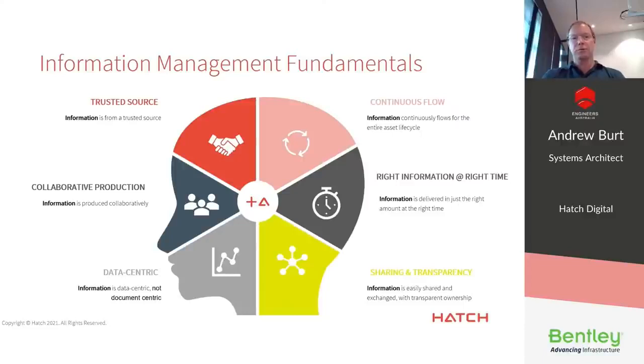So in order to build a digital twin, the core functionality that's needed is information management. And what are some of the information management fundamentals that go into building a digital twin? So firstly, you have to have a trusted source of information. That's a fundamental.